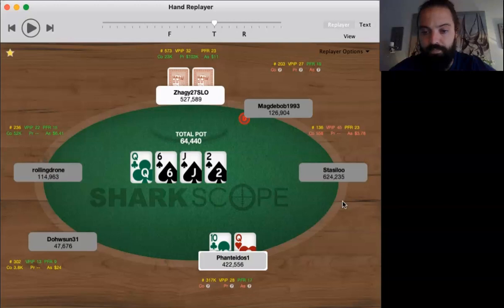Okay. So I call. So I check again. And he bets again very big, 70% of the pot, so 50K on a 65K pot. And this is where it becomes a little bit difficult for me. Like Grace said, his range. If he had the spades, he hit the spades.